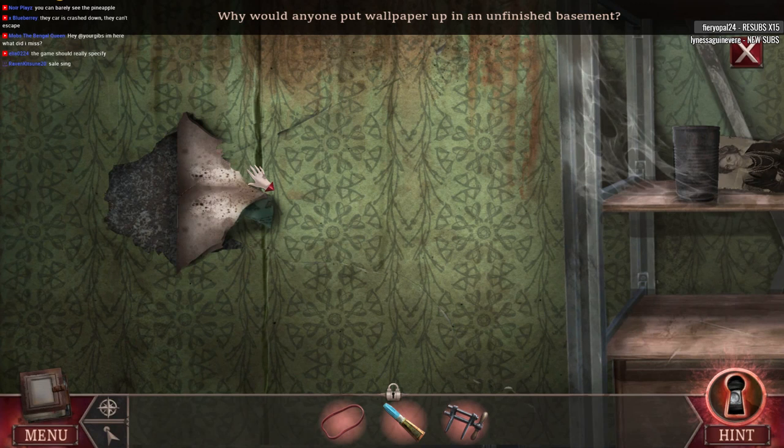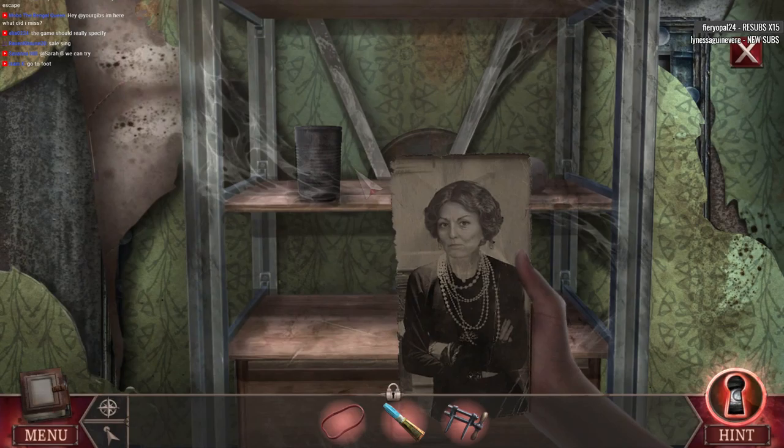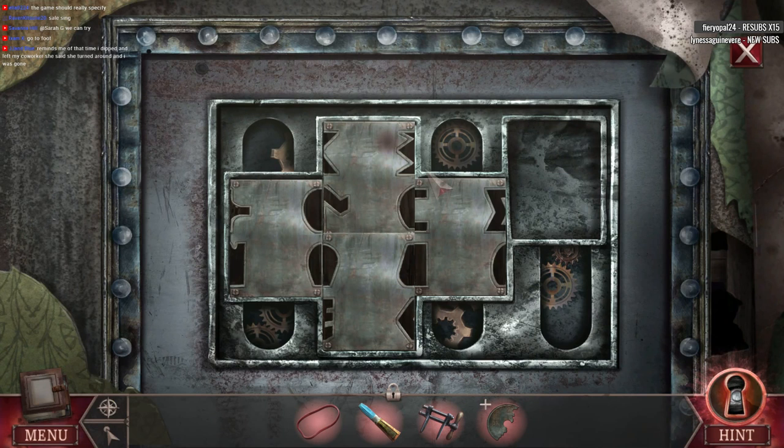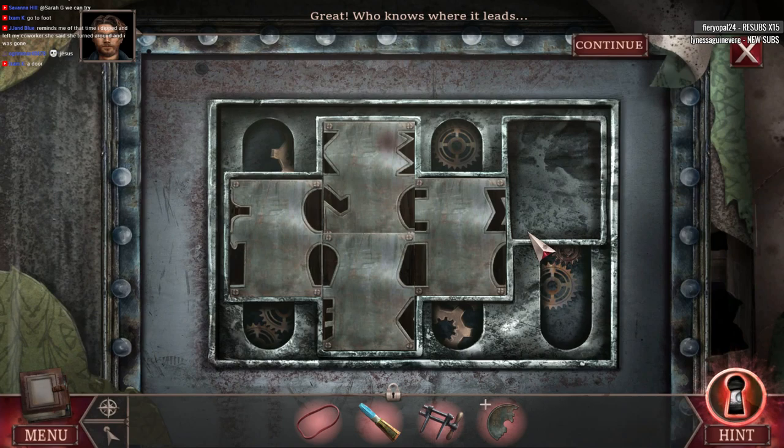Why would anyone put wallpaper up in an unfinished basement? They put up the wallpaper to hide something. Easy with the jump scares. Okay. Mark, I found something. It looks like a hatch, but it's locked. Great. Who knows where it leads? Indeed. Oh boy.